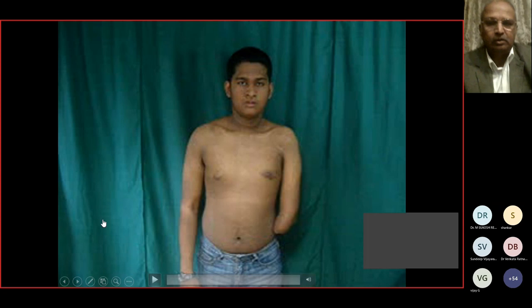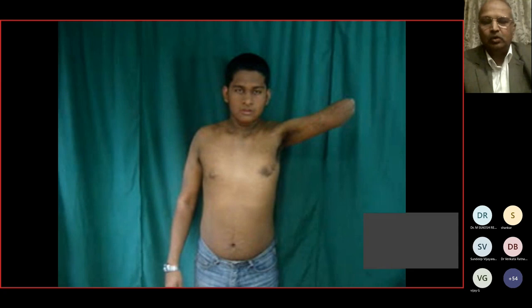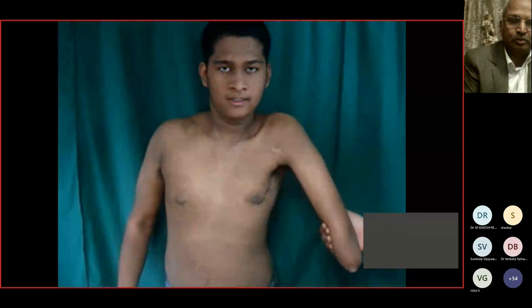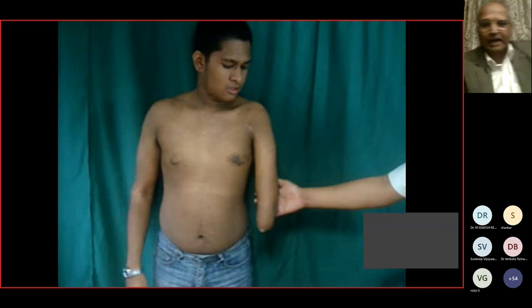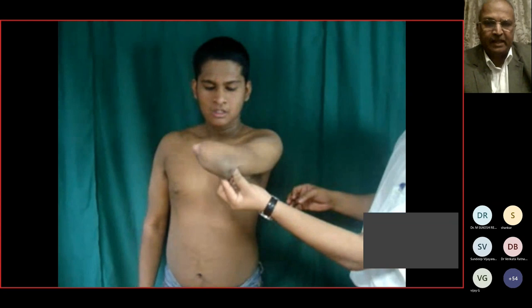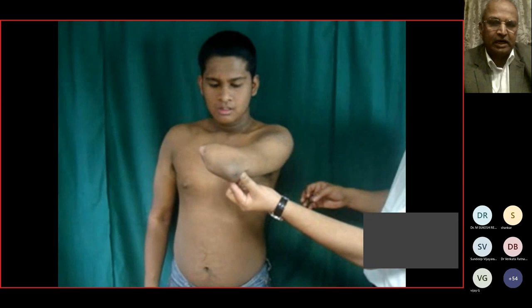And you see, after about 2 years, almost a normal shoulder movement, mainly because we are neurotizing the pectoral also. If you do only suprascapular and axillary, you will not get this kind of forward flexion. And adduction also. Adduction to the chest wall is also a very important function, especially in total shoulder palsy. And here you can see he's able to do it. Of course, because we have used phrenic, he is struggling to do the flexion and extension. Intercostal was used for triceps.